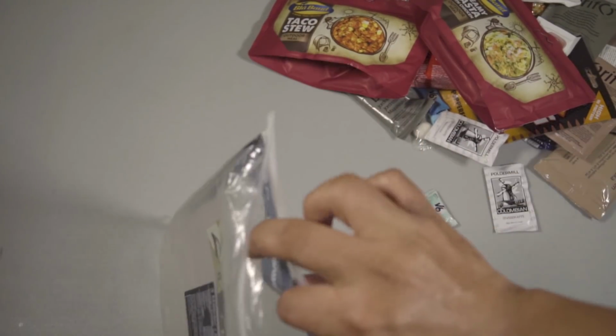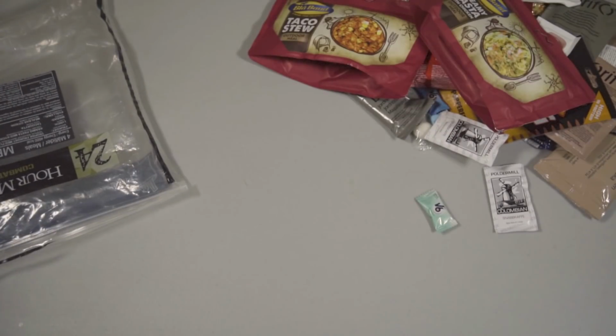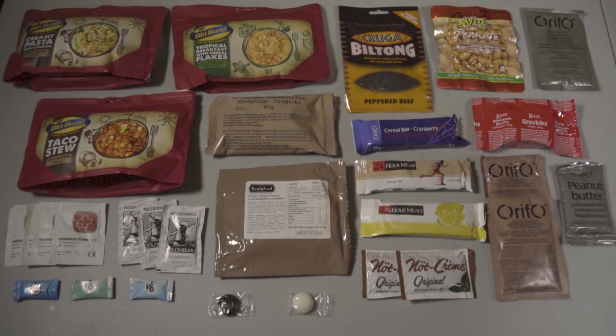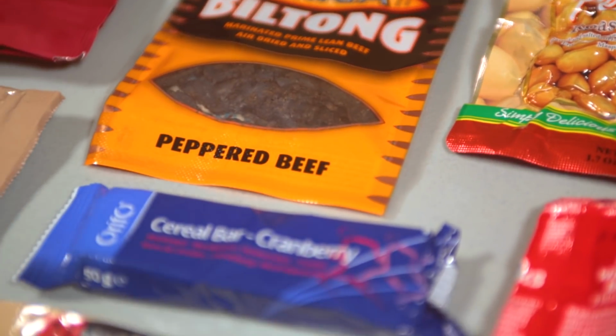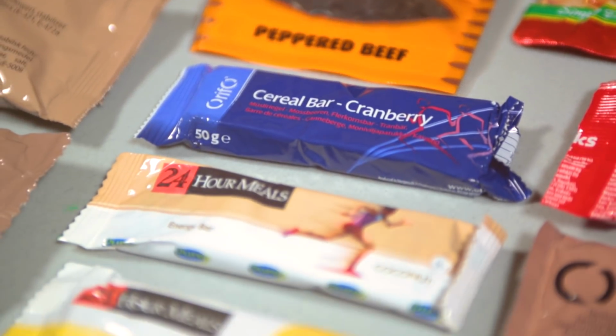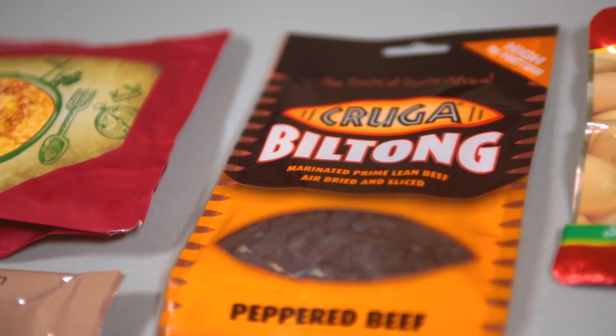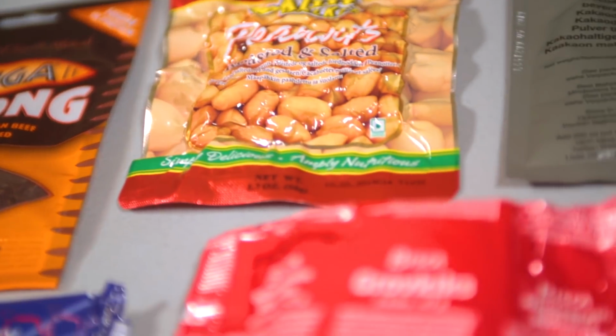So that's about it. All right, guys, there you have the entire contents of the Swedish 24-hour combat ration, and it is a very impressive ration. We have 3 main entrees, which are freeze-dried. We have a few snacks, a few bars, a few drinks. I'm really looking forward to trying everything.